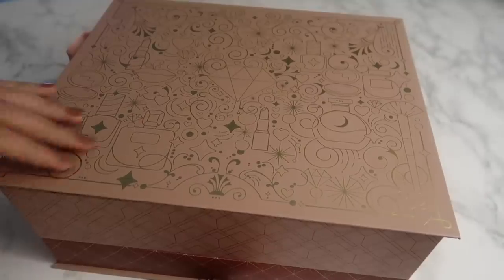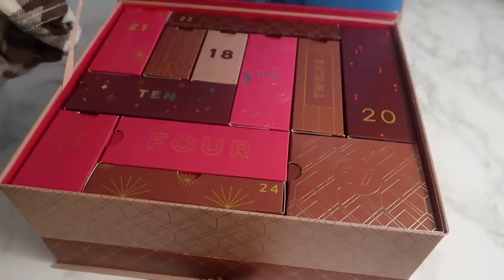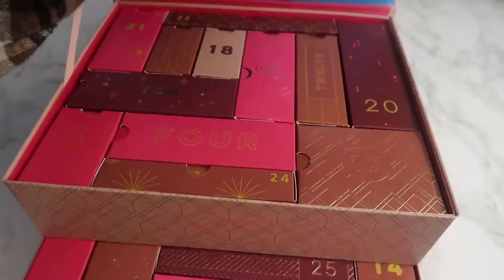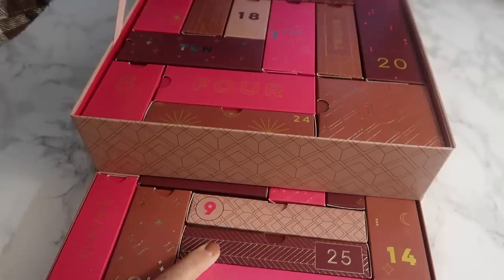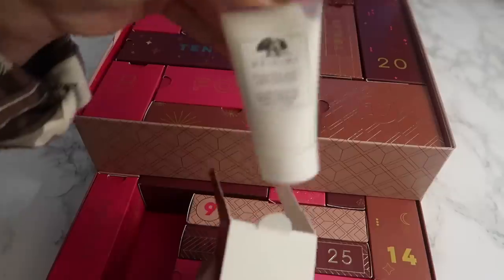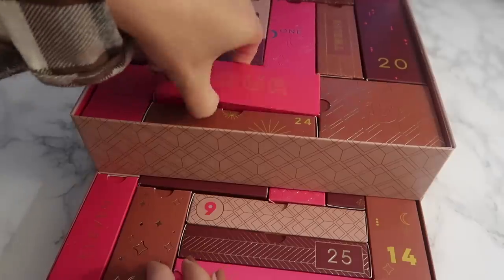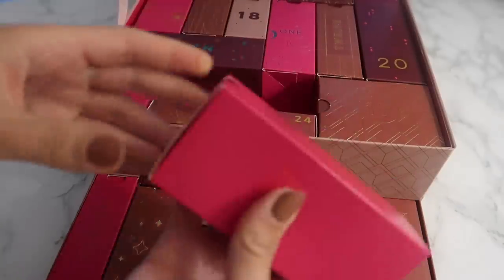Also, how nice is this packaging? Oh, is there a drawer here with more numbers? Yeah, I won't ruin number 25. Let's do number 2 from Origins, the frothy face wash. Let's do 4 because that's my birthday, 4th of January.